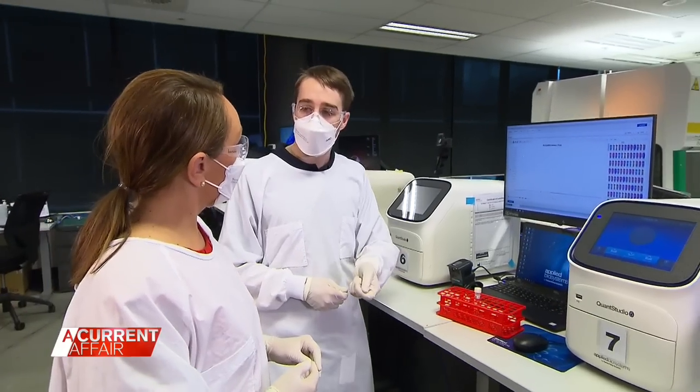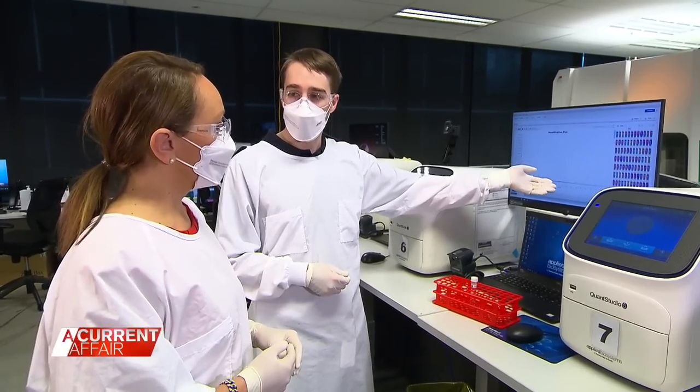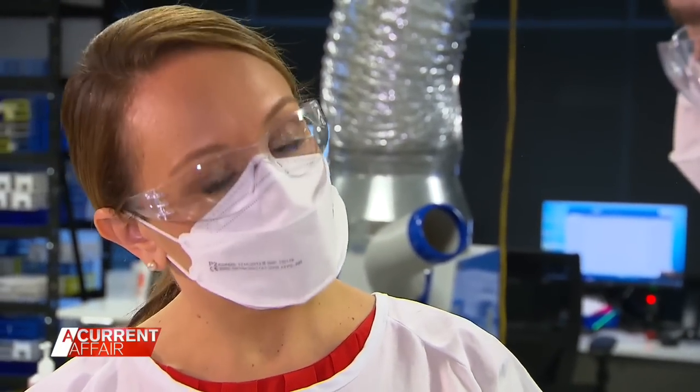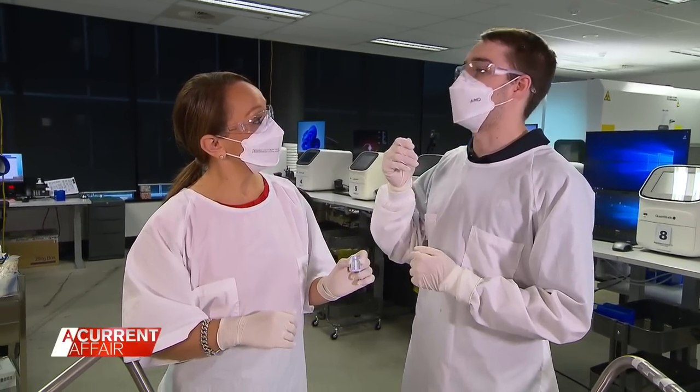Connor then runs the samples through the PCR test machines. We can see here that this patient is actually positive, but they actually returned a negative result on the rapid antigen test. So what is the PCR process giving you that the rapid antigen test can't? So the PCR is actually taking a smaller amount of the virus and amplifying it so that we can detect those lower viral loads. Surely operator error plays a part here. Yes, absolutely. If a patient is not collecting correctly, so they're going up their nose instead of leaning back and collecting backwards, the test won't even pick up that they are positive.